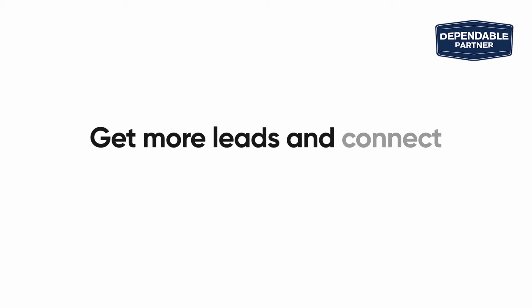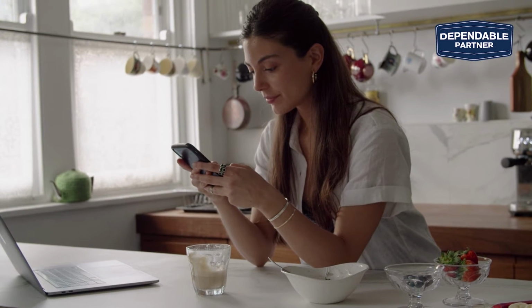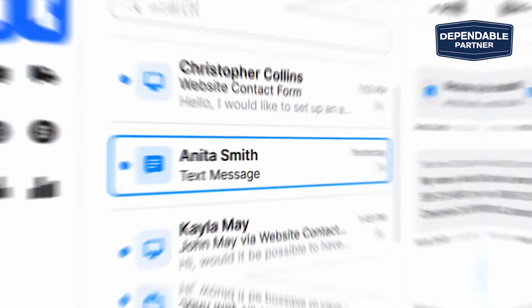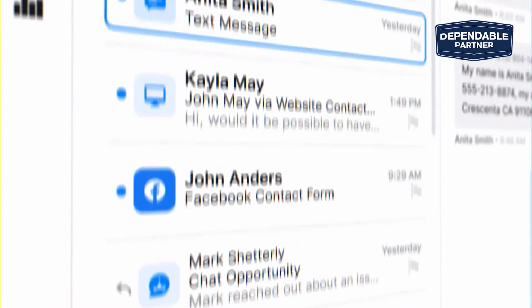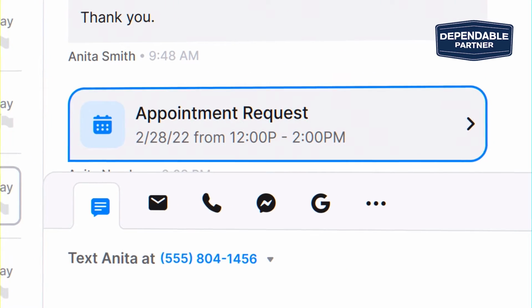Get more leads and connect with even more customers with Scorpion's Communication Suite. Let customers communicate with you the way they want to. When you have Scorpion Communication Suite, your customers can text you, message you on Facebook, email you, request an appointment online, and more.